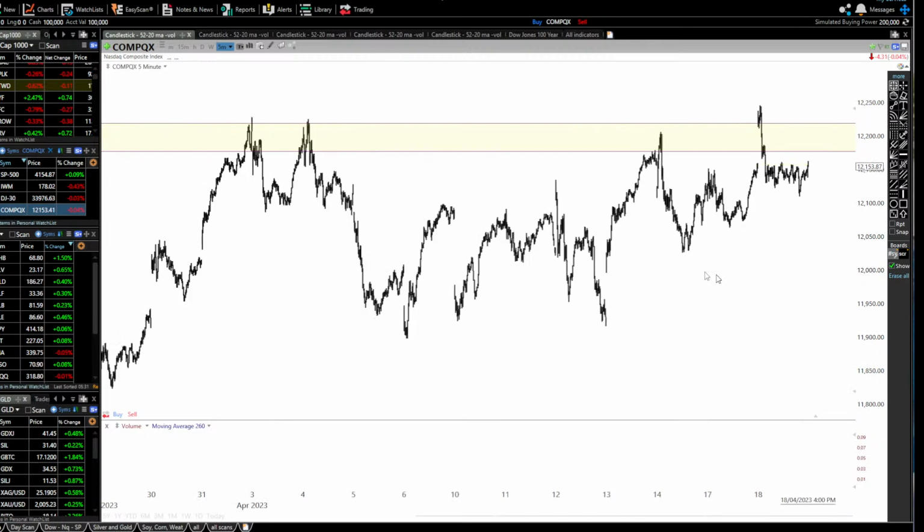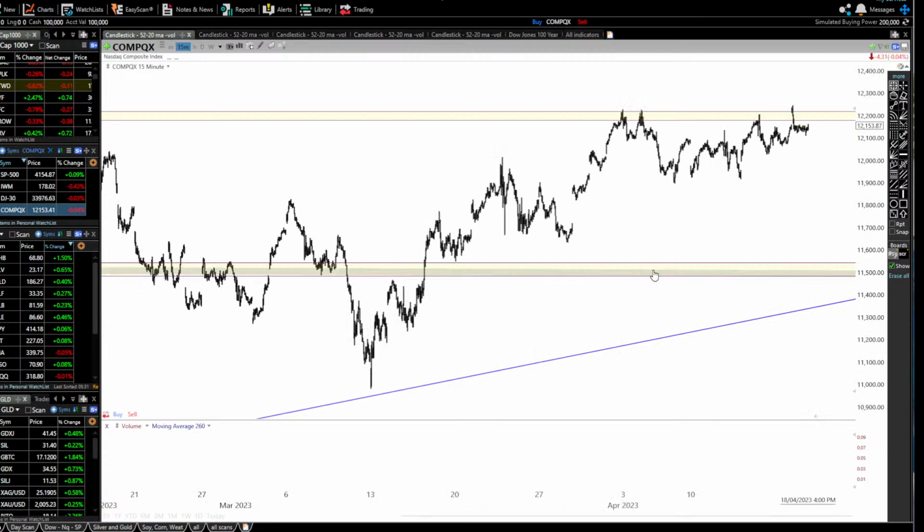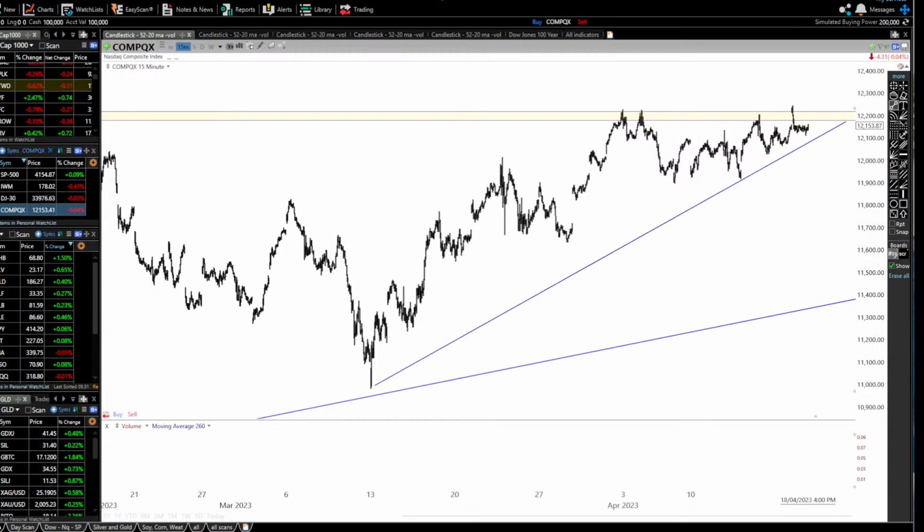Not so much the 5-minute chart. Let's go back to the 15-minute chart. So what I'm looking at here, guys, is this. We're getting this sort of compressing up movement from here on that hourly chart and 15-minute chart. If we do end up getting a good strong breakout bar, right, we end up getting something like this, a real good strong breakout bar from there.